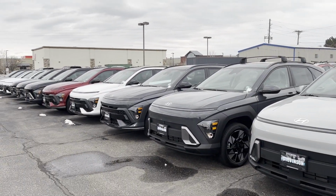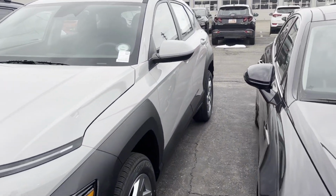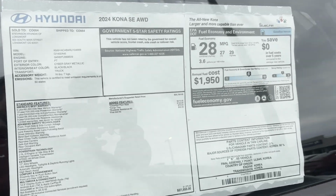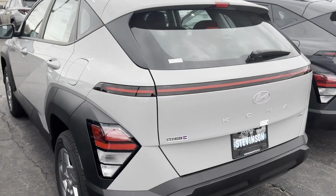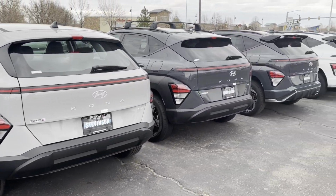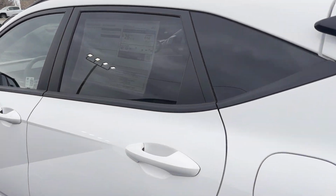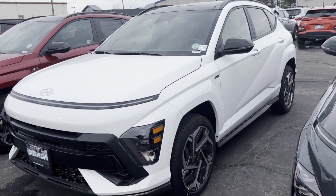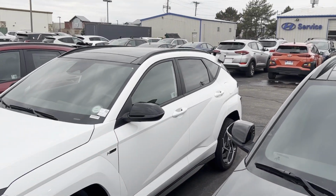Kona's here, probably some SEs. Quite a few in stock though, and these are actually priced pretty aggressively. I mean, they're tiny, but looking at all the other manufacturers, it's not like their pricing's that bad. 27, a little bit less expensive. There's the back. Pretty tight though, pretty small, like a little hot hatch almost, but it is all-wheel drive. People love all-wheel drive in Colorado. 34 for this one. The N line, a little more money for this guy. But they look a little more sporty with that. You got that rear spoiler as well.